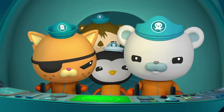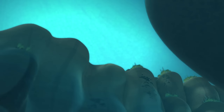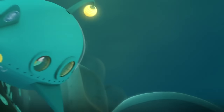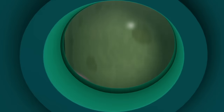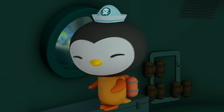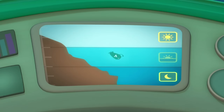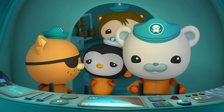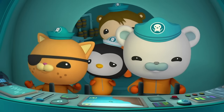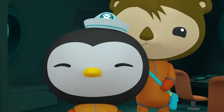It's not dark yet. That's because we're still up in the sunlight zone. Are we there yet? It's rather dark. No. We're now entering the twilight zone. And the Midnight Zone is even deeper and darker. Even deeper and darker.